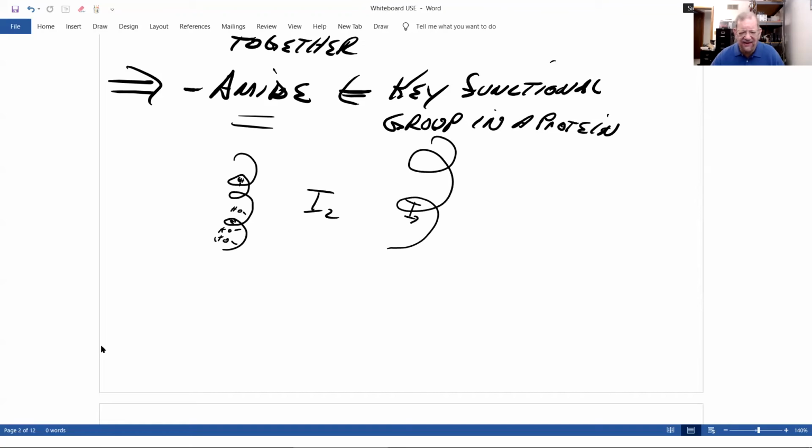when the iodine gets in there with the hydroxyl groups all around, this is a red-brown. I'll call it a reddish brown. And when it gets inside, it turns a dark blue, very dark blue, almost black.